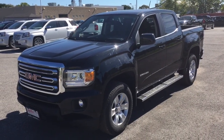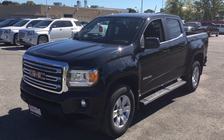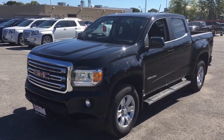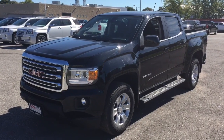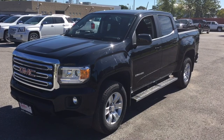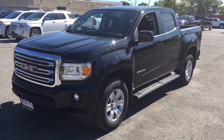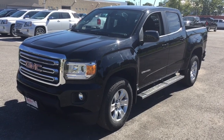And that's a look at the 2018 GMC Canyon SLE four-wheel drive crew cab, with the safety and connectivity of OnStar and its own 4G LTE wireless hotspot. If you want to test drive this one, come on down to Mills Motors. You'll find us at 240 Bond Street East in Oshawa, and you'll also find we'll always do whatever it takes.